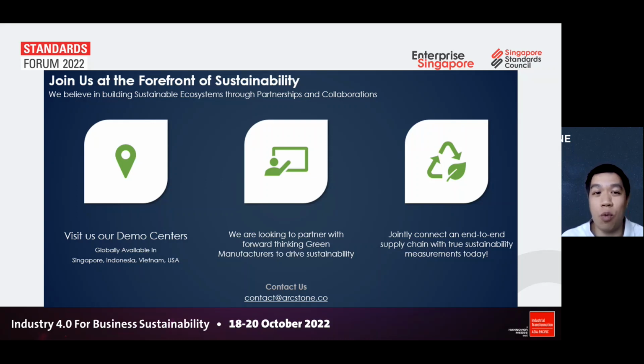So sustainability is not a one company or a one vendor effort. It's going to be a global effort. And I'm looking forward to doing that together with you as well.